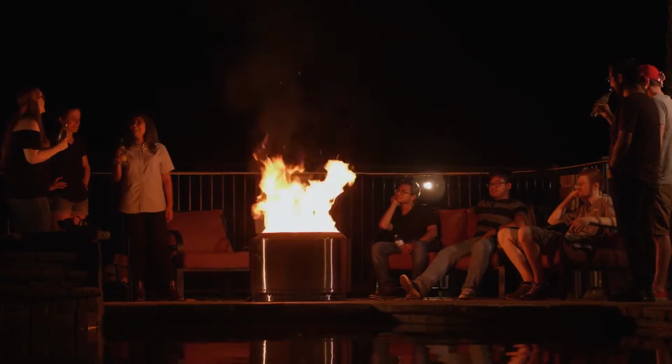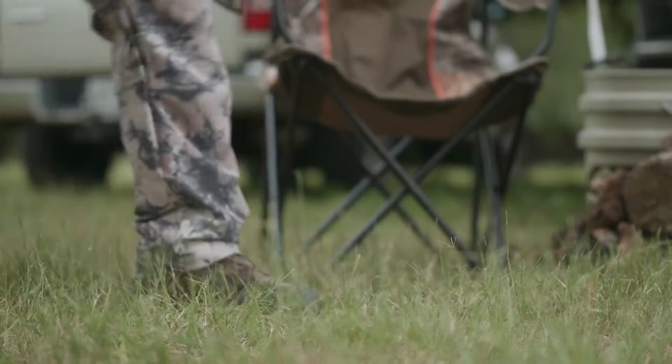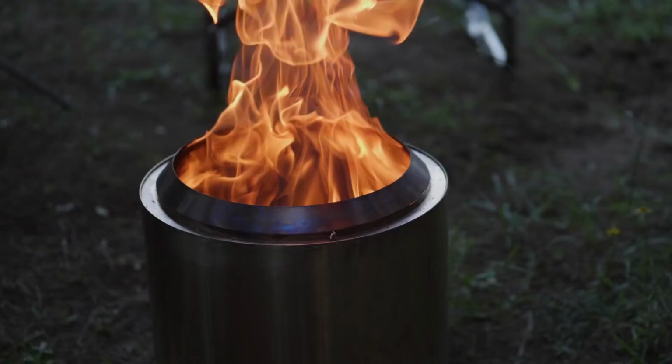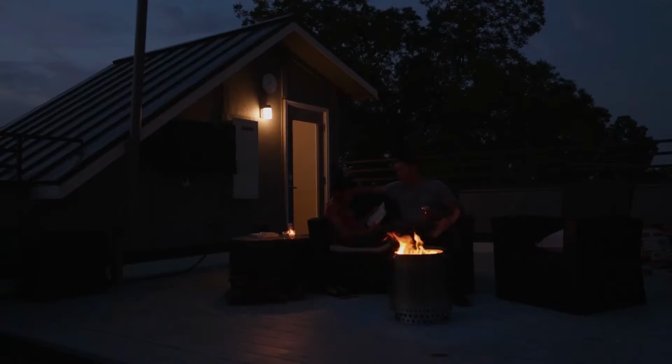But a lot of you asked for something smaller, for travelers and city dwellers. So we sized down the original fire pit to fit with you wherever you go. Introducing the Solo Stove Ranger. Same powerful flame, smaller footprint, perfect for life on the road and life in the city.